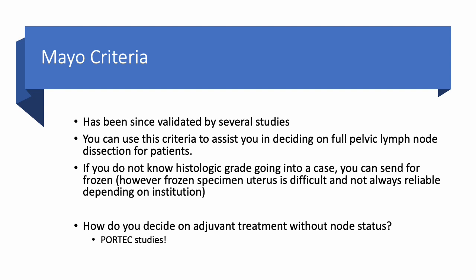And then also just of note, this is completely different than adjuvant treatment. And I think residents oftentimes will get this confused with GOG 99 or PORTEC. So know that this criteria will help you with intraoperative or even maybe preoperative decisions, but does not have anything to do with adjuvant treatment. And we can go over that in another lecture.